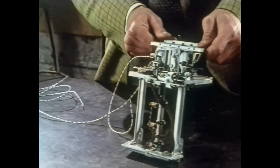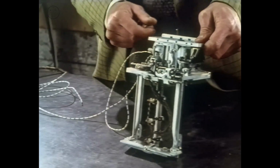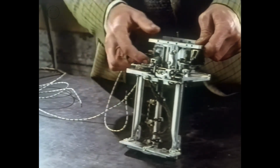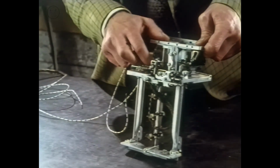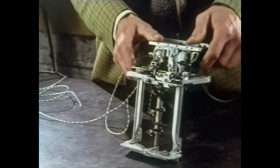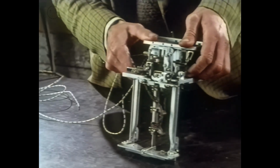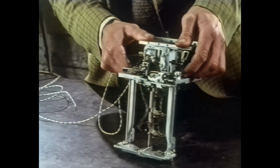This is a Strowger selector made in the 1960s, and it's still surprisingly similar. There are two electromagnets. One makes this arm climb up, and the other one makes it hunt across, and finally resets it.